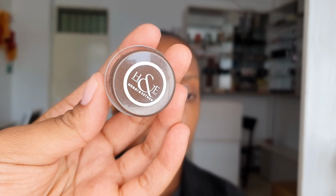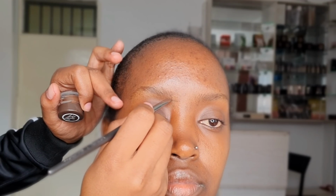I'm going ahead doing her brows, and I'm using a pomade today. This one is the Hegai and Esther brow pomade. I got it again from Shop Italia. The same with this Merak Cosmetics angle brush.